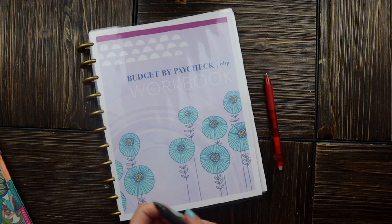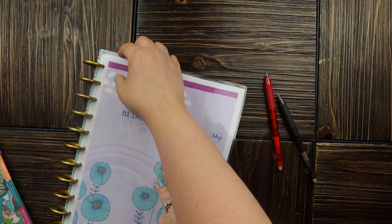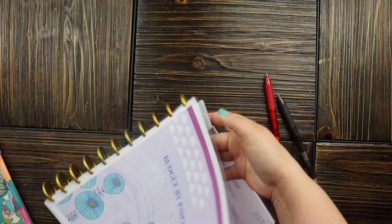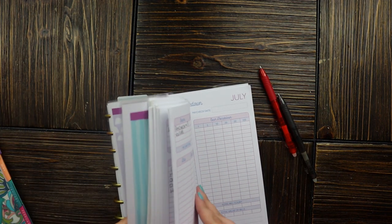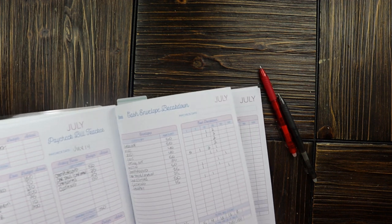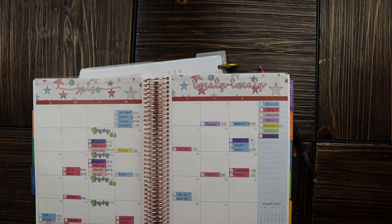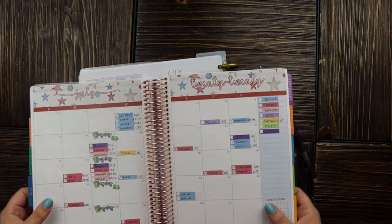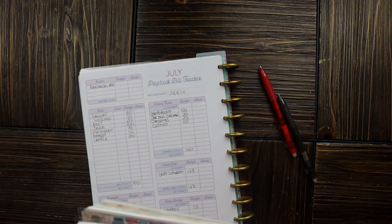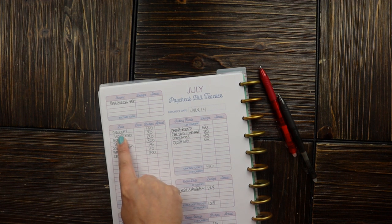Alright, I got my red pen, I got my black pen. We're going to flip to this week in my Budget by Paycheck workbook. And so we are going to take a look and see where I'm under, where I'm over, and hopefully at the end of this, we'll have a little bit of extra money to throw towards debt. So, starting out with grocery.